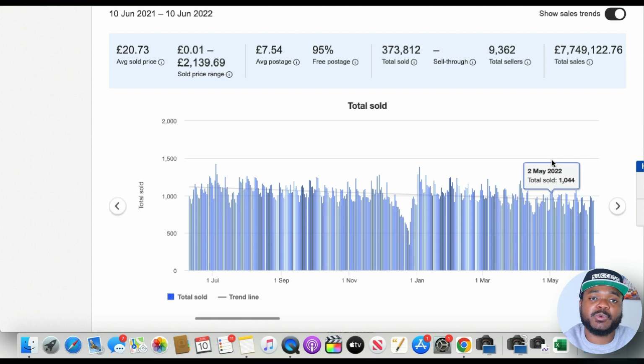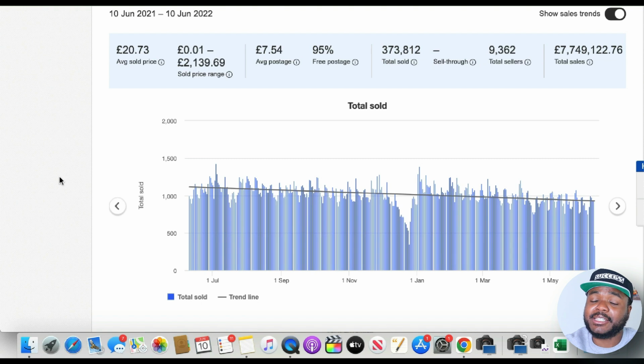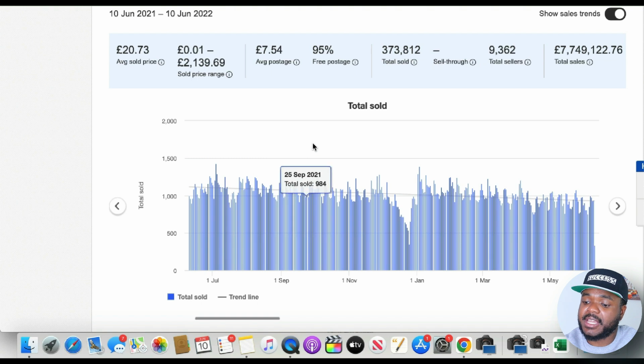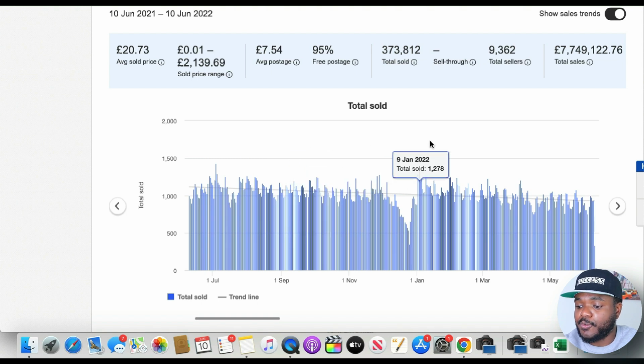So this is really good. And this is one of the next key things that I like to look out for. I like to make sure that whatever item I'm going to sell, there's a minimum of 800 to 1,000 being purchased every single day. If it's less than that, of course, you can still import it and try and sell it yourself. But the more that's being purchased on eBay per day, the more likely you're going to be able to make sales, and the more sales you make, the more money you're going to make for your business. So the ideal situation would be for at least 800 to 1,000 units to be purchased every single day. And this product has exactly that. So far, so good. This product is ticking all the boxes.